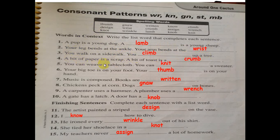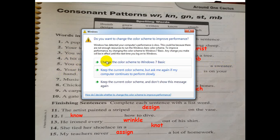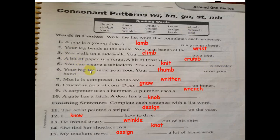A bit of paper is a scrap. A bit of toast is a crumb. You can weave a tablecloth. You can knit a sweater. Your big toe is on your foot. Your thumb is on your hand. Music is composed. Books are written. Chickens peck at corn. Dogs gnaw on bones. A carpenter uses a hammer. A plumber uses a wrench. A gate has a latch. A door has a knob.